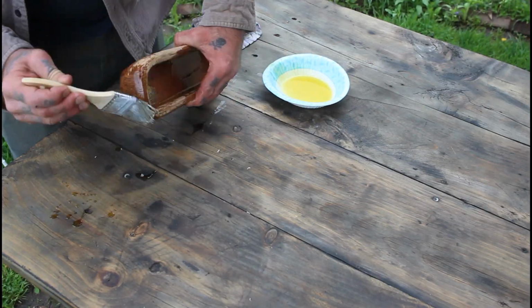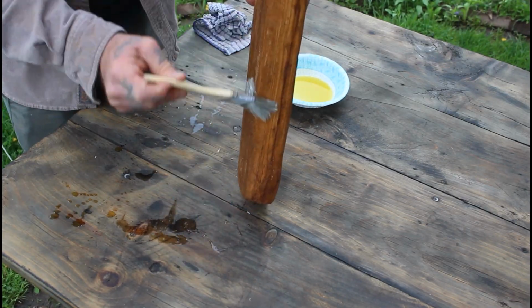I just used some olive oil to seal it. It'll bring out all the wood grain, and it's completely food safe because, you know, we eat olive oil.